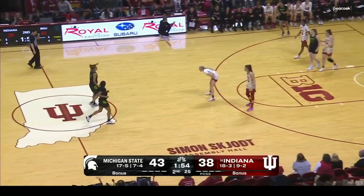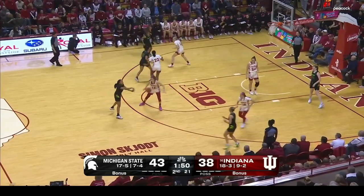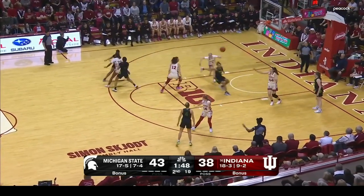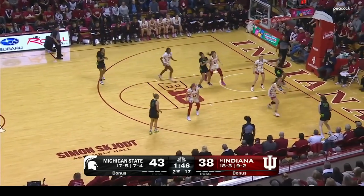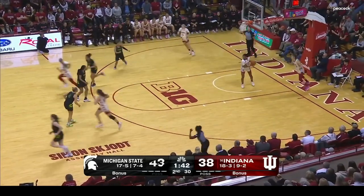Shooting well, Asia, around 60%, but this pace certainly makes a difference. Absolutely, the pace makes a difference. Both teams like to push the pace. Maybe the slower pace, I think, might work better in Indiana's favor.